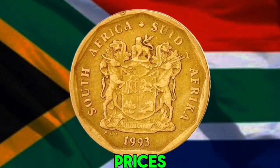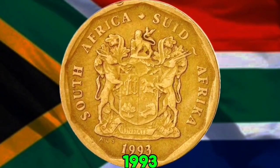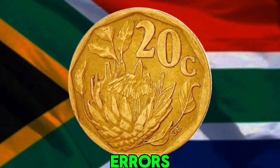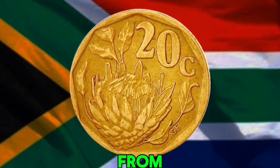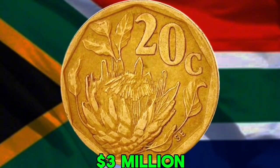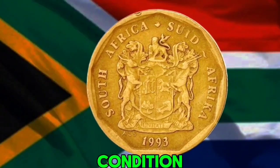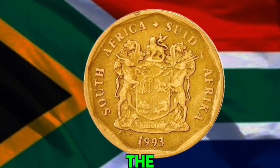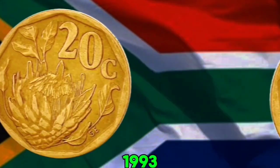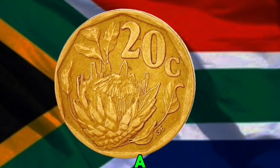Now let's talk value. A rare, uncirculated 1993 South African 20 cents coin with verified minting errors or an exceptionally high grading from a professional grading service can be valued at up to $3 million. That's right, $3 million, depending on the coin's condition, rarity, and demand in the collector's market. It's important to remember that not every 1993 20 cents coin is worth a fortune. Most are still only worth a few cents.